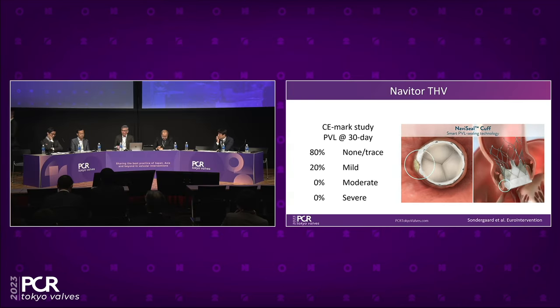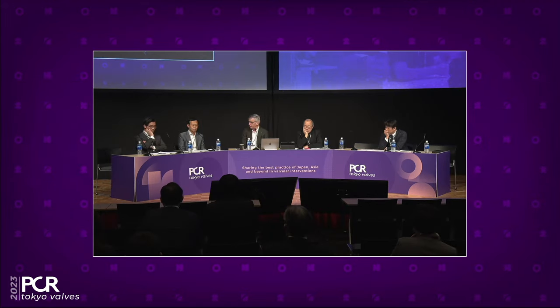And you can see, we used to say, you saw the slide before, we won't see more than mild PVL, but I think even when we're moving to younger patients, people are saying we don't even want to see mild PVL. The target is to have none, only trace PVL. So we're more ambitious than we used to be.